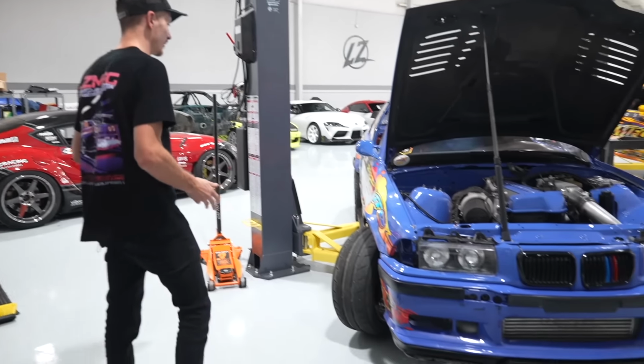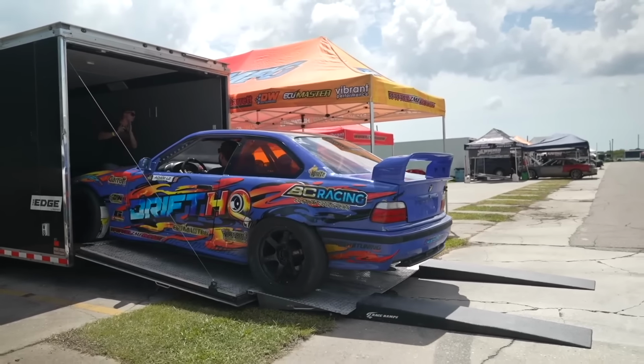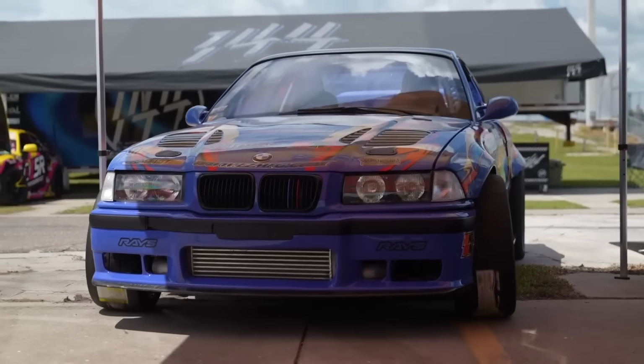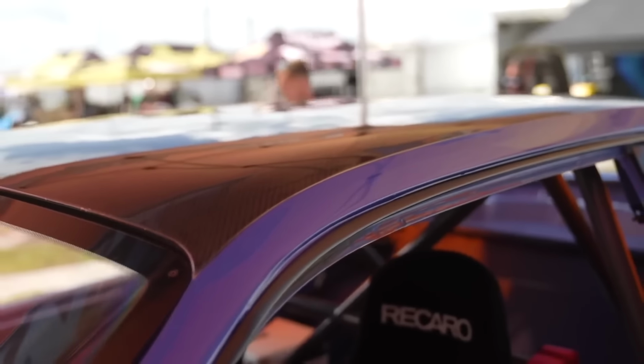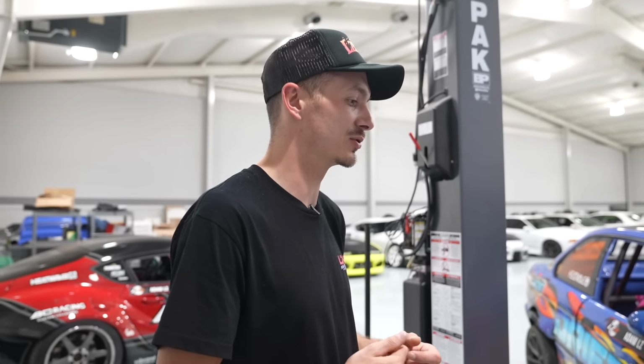Right now in its current form, it's obviously war torn. This thing's been through hell and back. It's been in many competitions. The livery, which was inspired by the livery in the S15 to be like an inverse of it, not really something that I'm super stoked on. I think a DTM style livery would probably be suited better for this car and the body kit and stuff that it has.